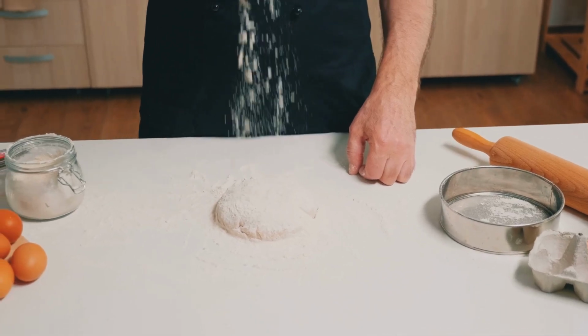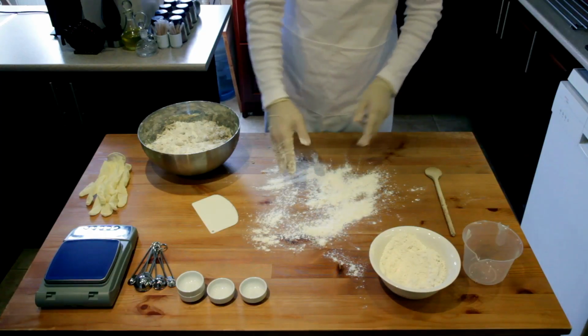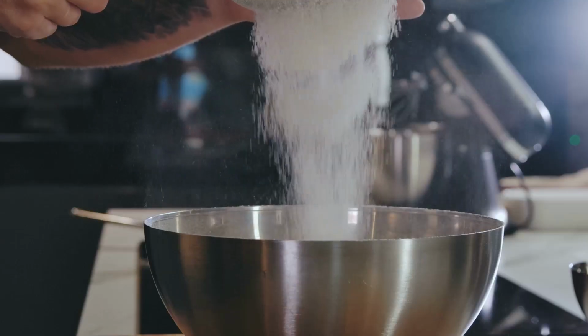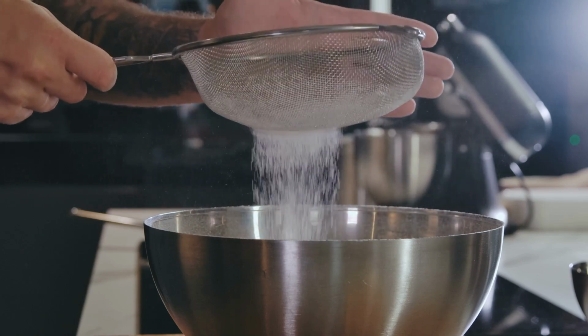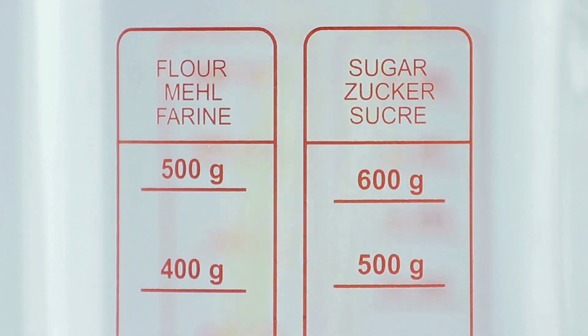Section 5. The hydration equation, flour and liquid tango. Baking is all about balance, and the relationship between flour and liquid is a prime example. This delicate dance, often referred to as hydration, is crucial for achieving the desired consistency in your dough or batter. Hydration refers to the ratio of liquid to flour in a recipe.